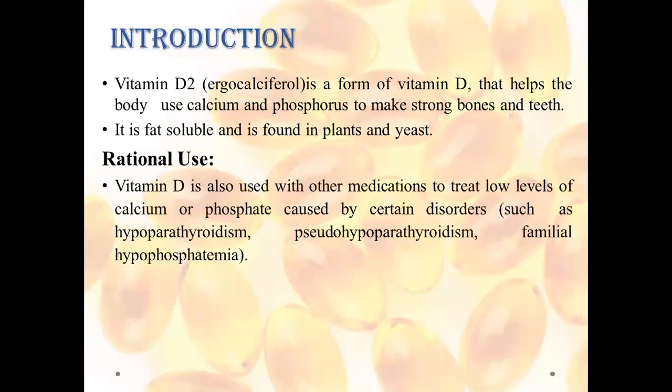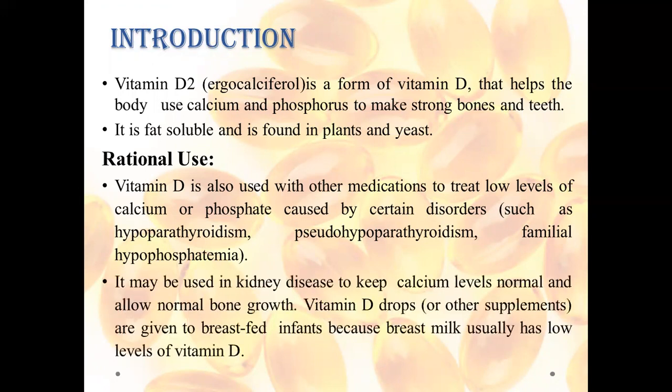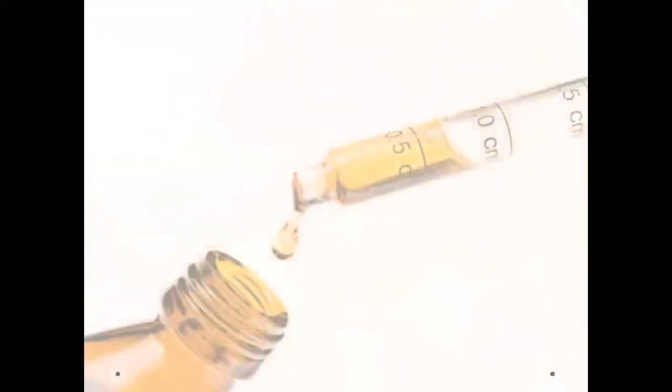Rational use. Vitamin D is also used with other medication to treat low levels of calcium or phosphate caused by certain disorders such as hypoparathyroidism, pseudohypoparathyroidism, and familial hypophosphatemia. It may be used in kidney disease to keep calcium levels normal and allow normal bone growth. Vitamin D drops or other supplements are given to breastfed infants because breast milk usually has low level of vitamin D.